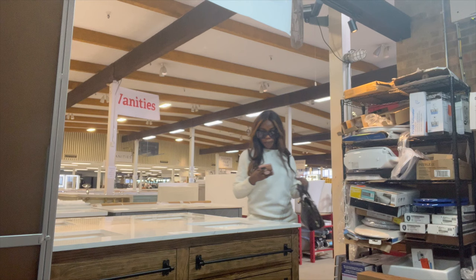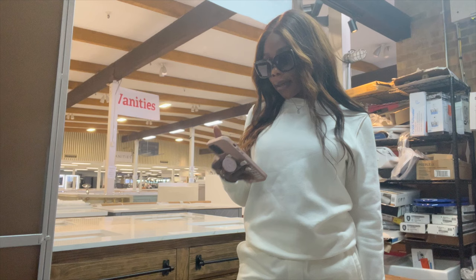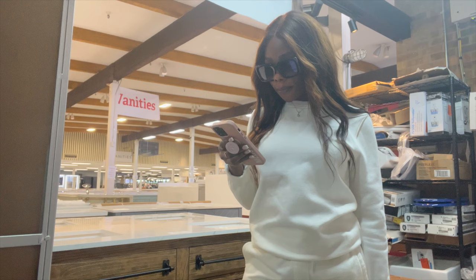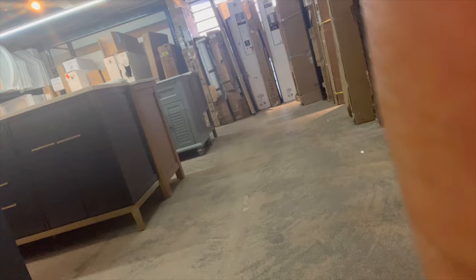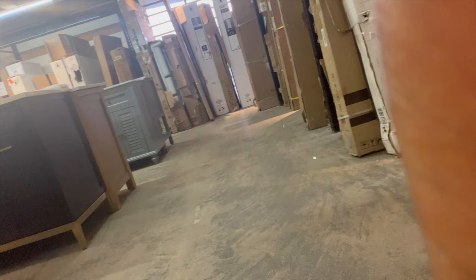I'm looking for the exact measurement so I can tell the guy up front so he can help me find it. Okay, 57, 1.5 width times 6 height shower door. So I don't really know what that means, so I'm gonna go ask up front to see if they can help me. But these are just the panels. You need the hardware. We don't have any hardware for up here. You have to get that from like Home Depot.